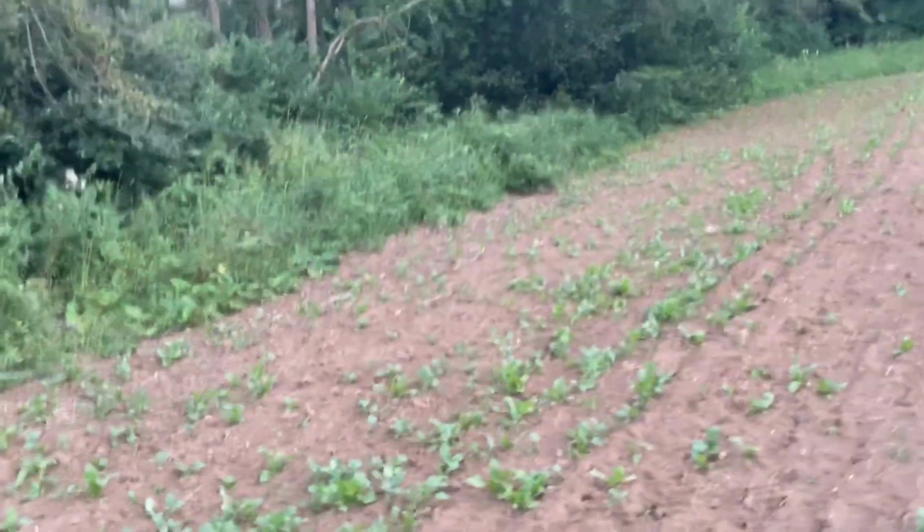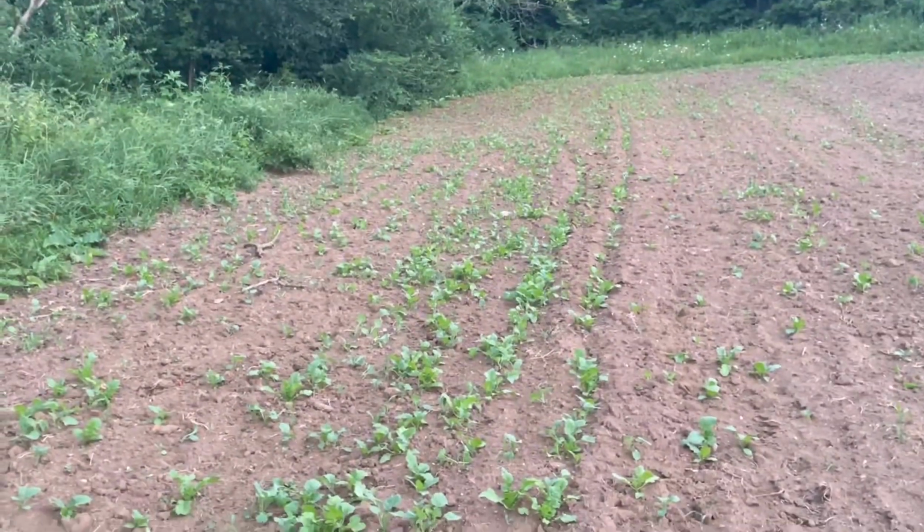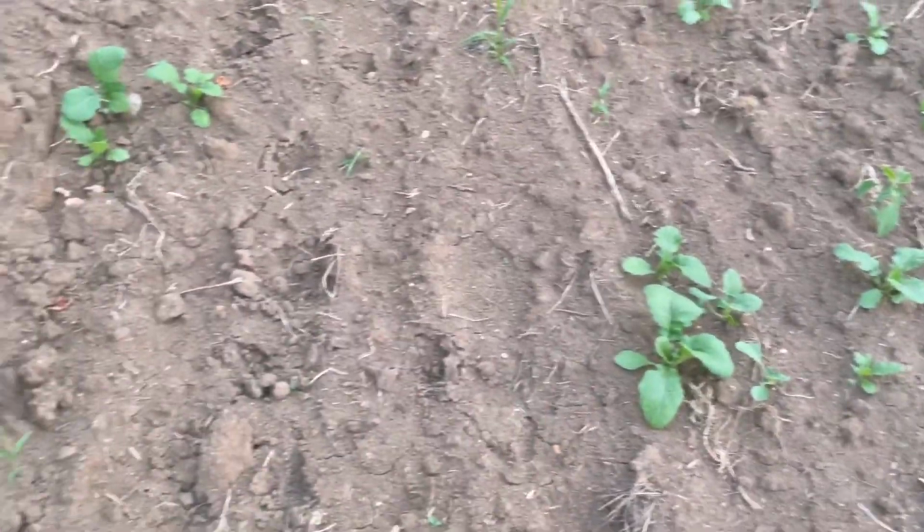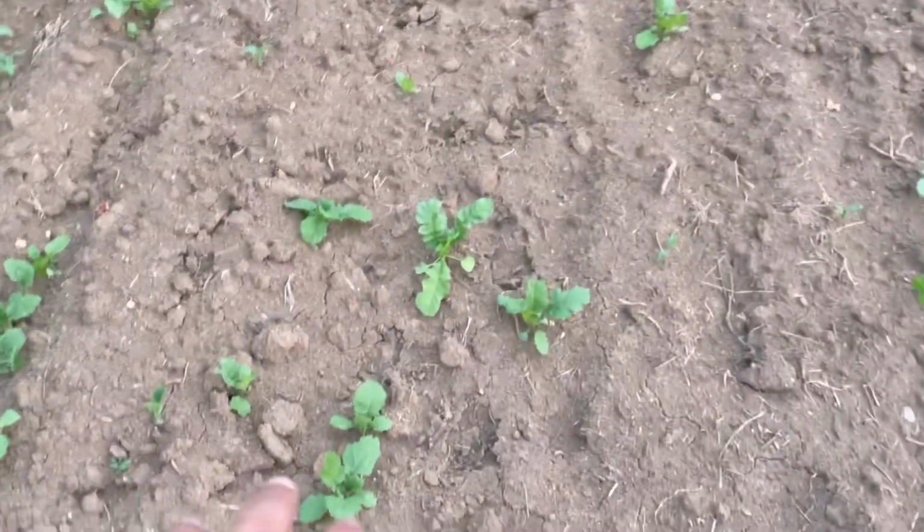And then you get over to this edge, and man, it's a completely different story. Look at how much green there is here, almost too thick in certain spots. I'd say like right here is like the perfect thickness. You know, we got spacing between the plants. About one plant per square foot is like perfect. Like what you see right there, that's about perfect. That's a little thick. This is pretty good right here too.